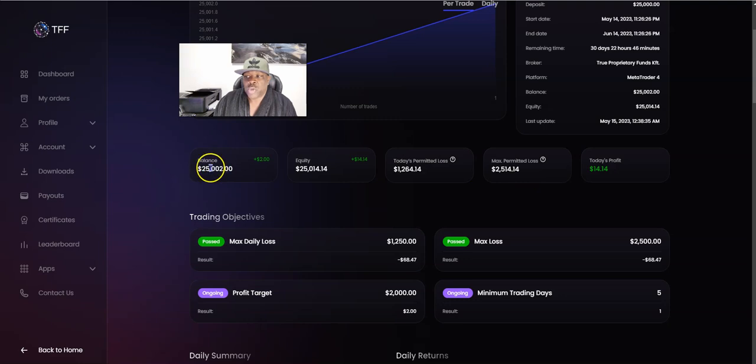The starting balance was $25,000. Get what I'm saying? Starting balance was $25,000. So 10% overall loss was $2,500, and 5% of daily loss would have put it at $1,200. 5% daily loss, 10% overall. So you can lose up to 5% a day on whatever challenge account you have.